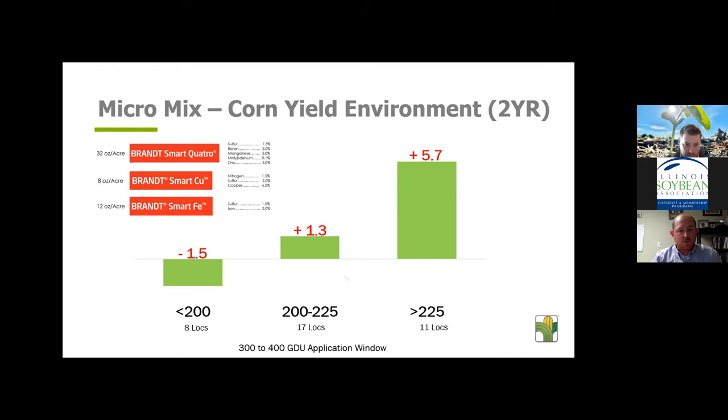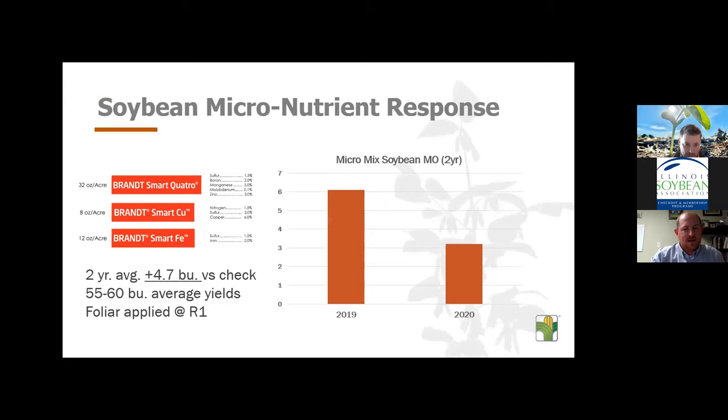However, I would challenge that. By doing this on corn, we've decided to test it a little bit on soybean. And if my growers that I work with closely came to me and said, hey, I can only put this mixture on 1 acre, what should I put it on? I would almost tell them that they're better off foliar feeding their soybeans. I have 2 years of data. Granted, it's a few locations, just a couple of years in my backyard, but that particular mixture is averaging a 4.7 bushel response, and we're in a 55 to 60 bushel environment.